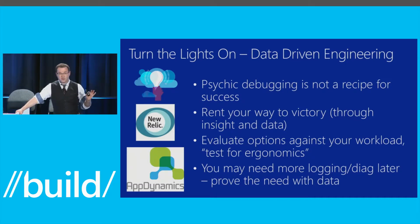So to be honest, I really don't care what you use. Use App Insights, use New Relic, use App Dynamics. They all have free trials. Just try them. At the end of the day, it's going to come down to what does your dev team and your ops team enjoy working with?